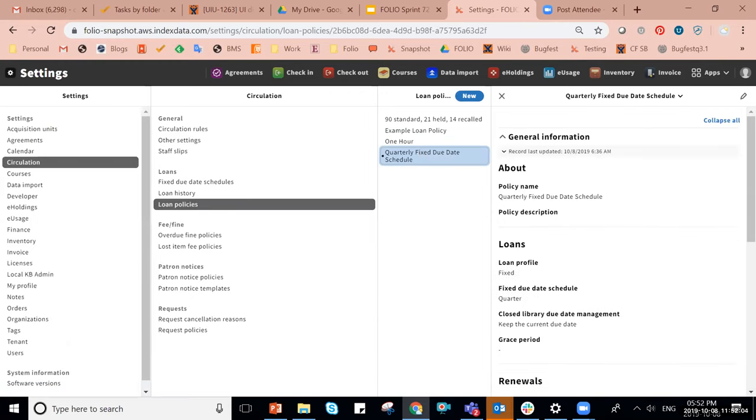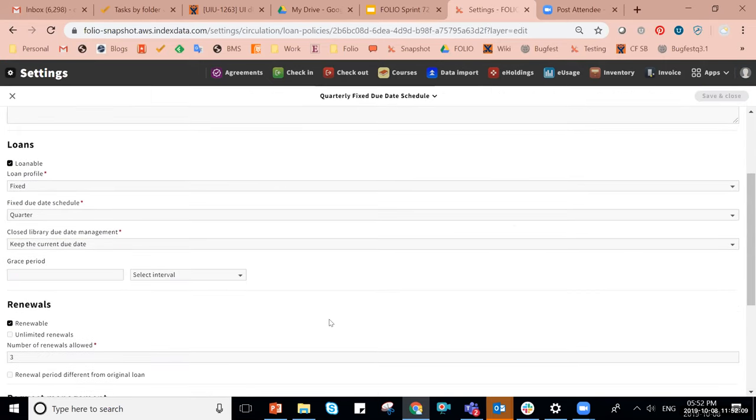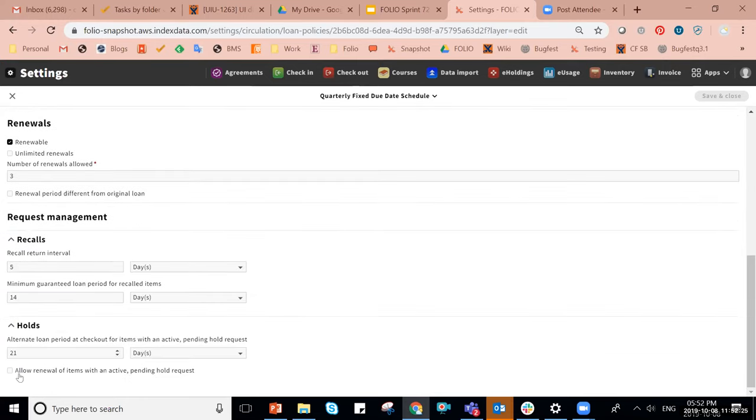sorry, the fixed due date schedule. This is a fixed profile loan policy, and it's set up with a quarter fixed due date schedule. And I think it's basically any loans that are created between September 1st and October 31st get a November 8th due date. That's the fixed due date schedule. And there is here alternate loan period at checkout for items with active pending hold request is 21 days. And it is not allowing renewals when there's an active pending hold request.